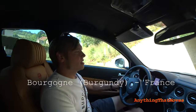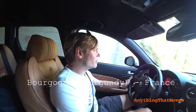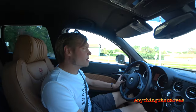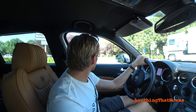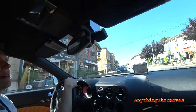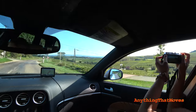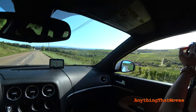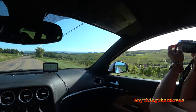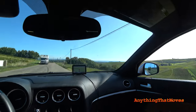All right, and now we're in Bourgogne, France, and we're driving along this Grand Route de Vin, Route de Vin de Bourgogne, Route de Grand Vin in Bourgogne, in Burgundy, France. Yeah. A little bit tricky to actually find the.